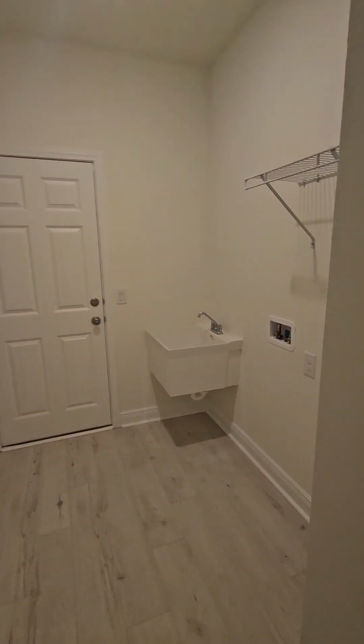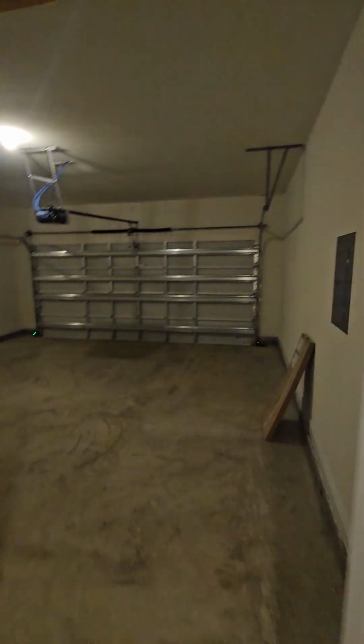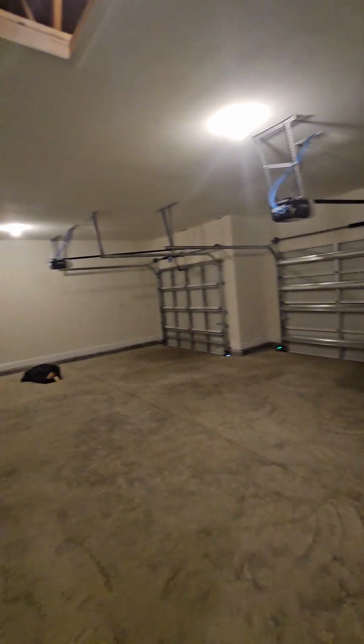Garage is AC. You have your washer, dryer, sink, and extra cubby there. There's your nice big 3-car garage with some extra storage over there. And attic access.